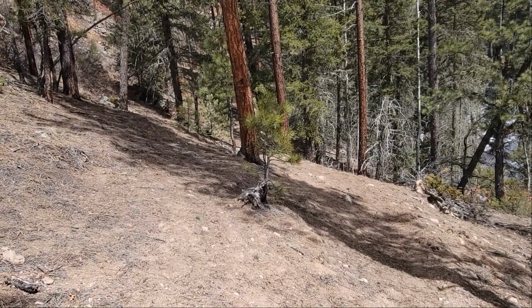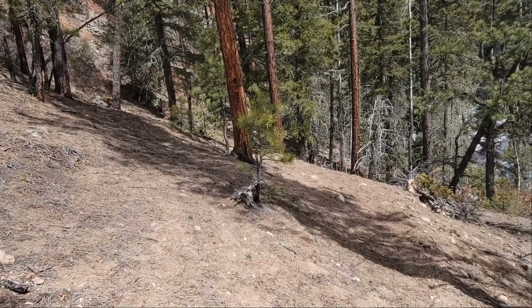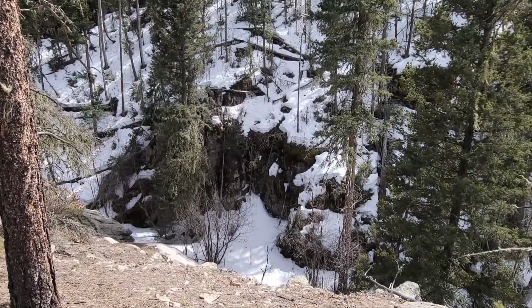On the north side of the river, it's practically summer. On the south side, it's still deep in the throes of winter.